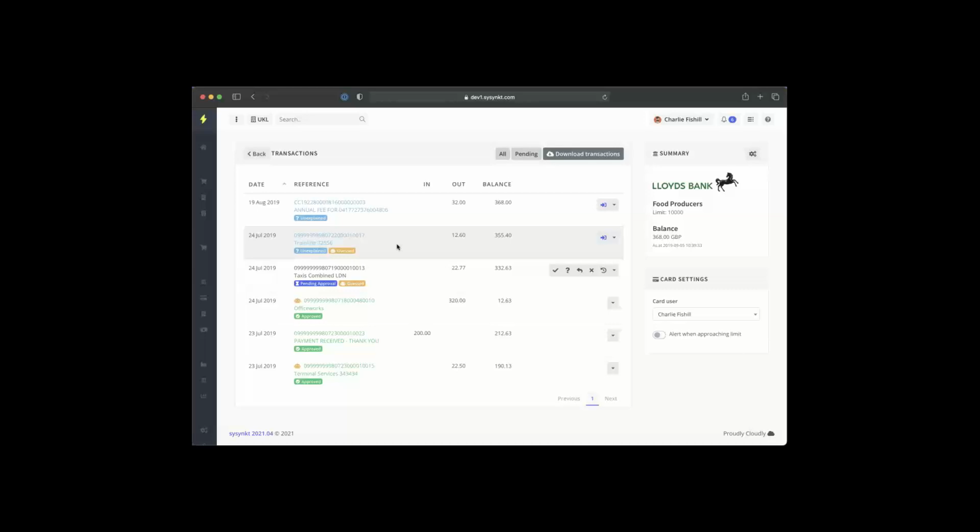And as I just mentioned before, this is all linking straight into open banking. So by clicking this download transactions, if the transaction isn't here already, when I click that button, it will poll the bank and pull down the latest transactions straight from the card itself.